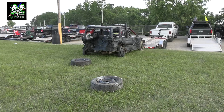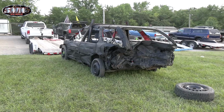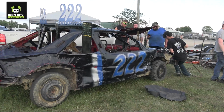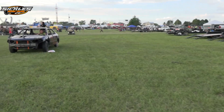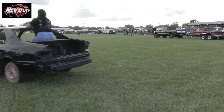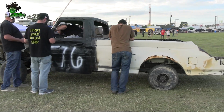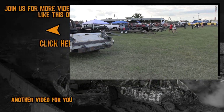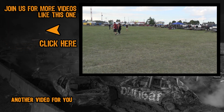I think we're nearing the end, but there's still some cars here in the pit, so we're just going to get these last couple guys real quick. No stick on this one. I'm not sure if he's throwing in the towel or not. I think one of the last vehicles here. Alright, so it looks like there may be just 1 or 2 more cars way over there, but we'll go ahead and just end it here.